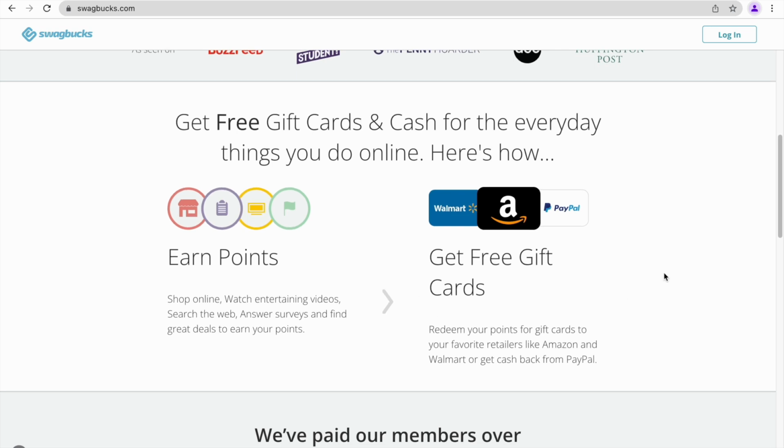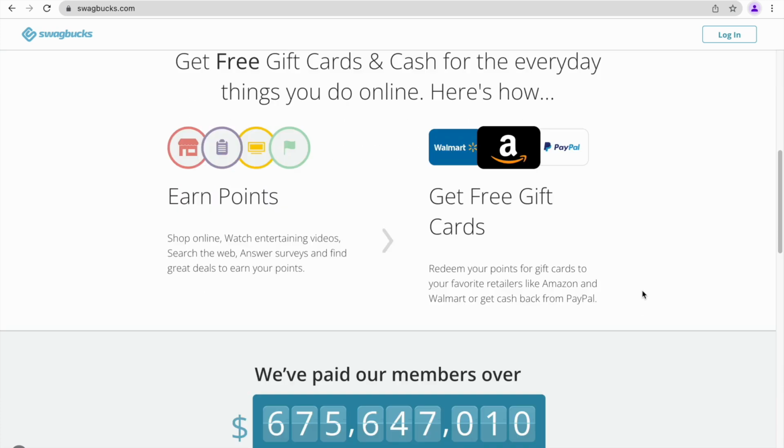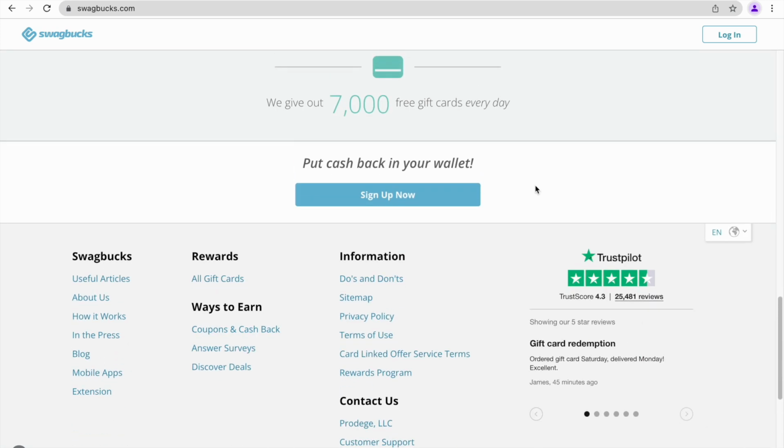The points that you gain by doing these things can be sent to you as cash, which you can cash out from PayPal. On the other hand, if you want to get a free gift card, that can work as well. Again, you won't earn thousands on these websites, but you may still earn a decent amount. So if you want to start earning money on Swagbox, go down and you will see the sign up box and can immediately start as soon as you finish this video.